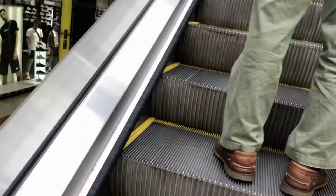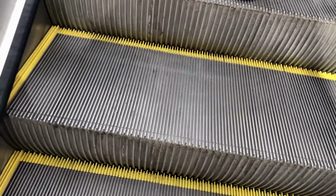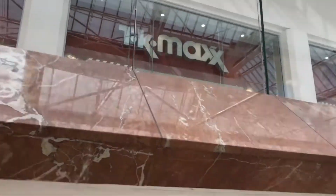Otis. There used to be Schindler's. This is going to be a tour of Merry Hill. I hope you enjoy. We are coming out for TK Maxx.